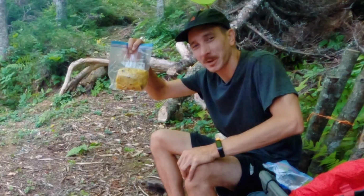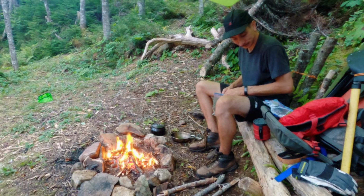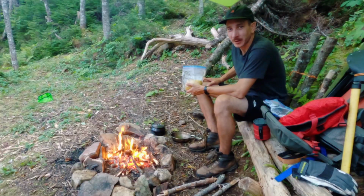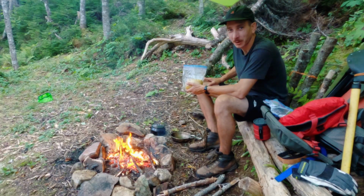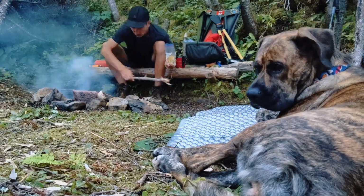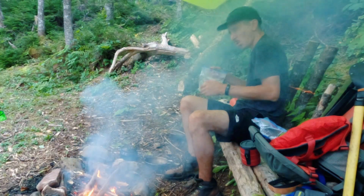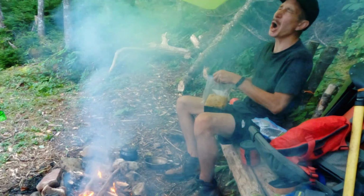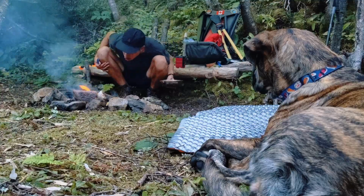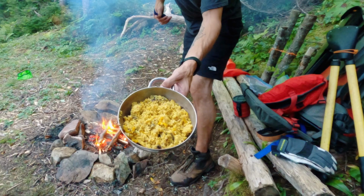Tonight, we've got some leftover fried rice that I made at home. Not dehydrated this time. I'm just realizing that I never brought any oil to fry this in, so this may be a sticky mess. Ooh, smoke! So much smoke! Veggie fried rice this time.